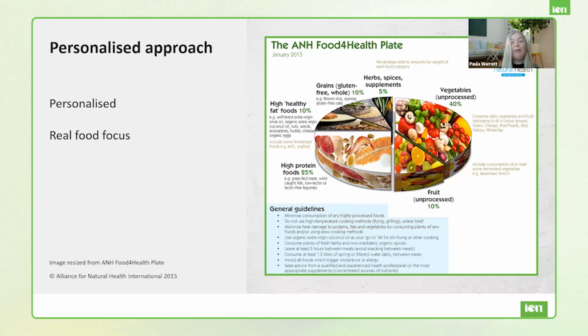So what we know is that we're all very different. We're all genetically different. We're all potentially at different life stages and different ages and with different requirements from our lifestyles and from any health conditions that we may have. And therefore, the way that we eat needs to encompass all of these different factors. And this is really the essence of a personalized approach to nutrition. And this is very much what you learn on the Cert HE, is how to change somebody's diet and how to advise them on what to eat based around all of these factors that we've just been talking about.